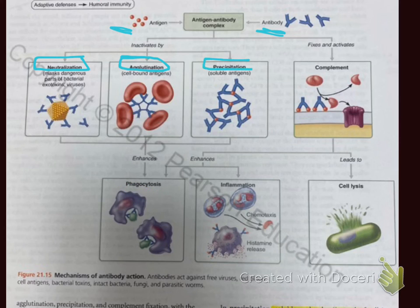It can cause precipitation, which we know is causing it to fall out of solution. So sometimes antigens can be really small substances, but when antibodies bind to them, they can't just hide in the blood plasma. They fall out of solution, and again, will end up enhancing something like phagocytosis or complement fixation, leading right here. So this is when complement is going to join with the antibody complex and will end up causing cell lysis. So these are the 4 things, which are neutralization, agglutination, precipitation, and complement fixation, that antibodies can cause. So they don't directly go out and kill cells like T lymphocytes do, but they can eventually cause an antigen's demise.